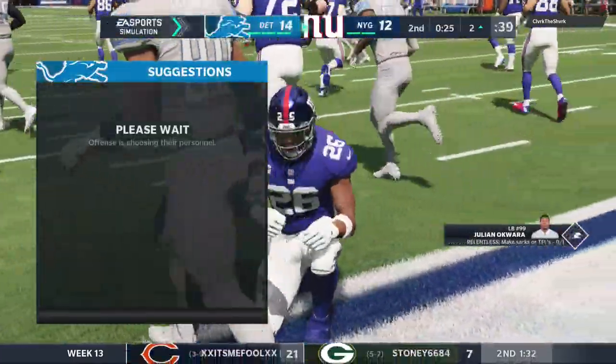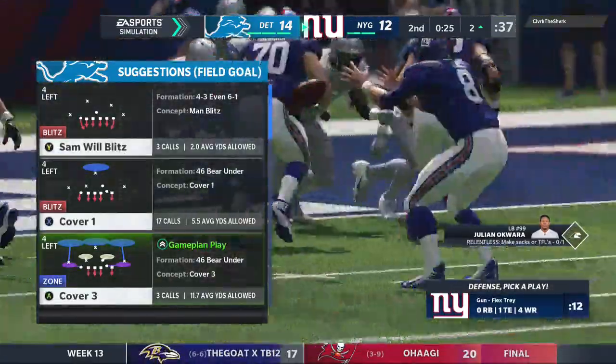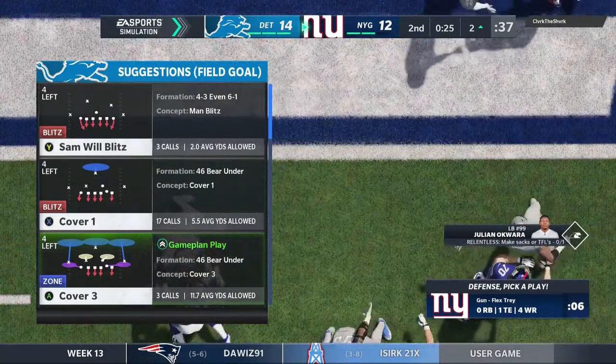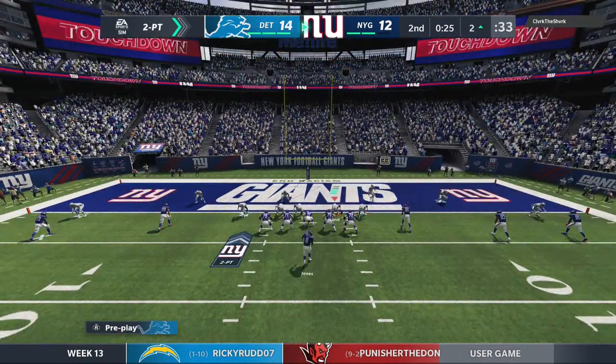Saquon Barkley. Touchdown number 15 of the year. And the Giants are a 2-point conversion away from tying this football game. And now they'll empty the backfield here as they elect to go for 2.